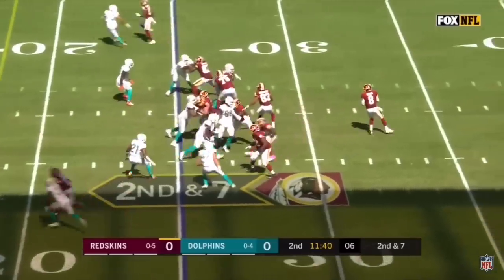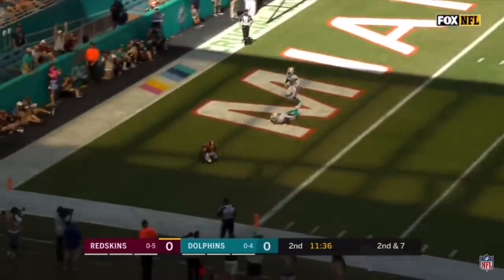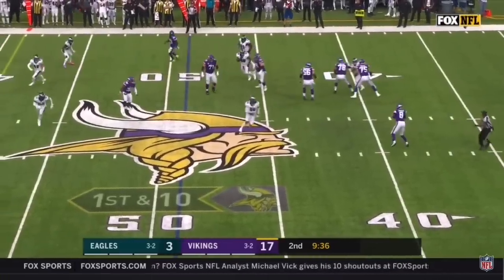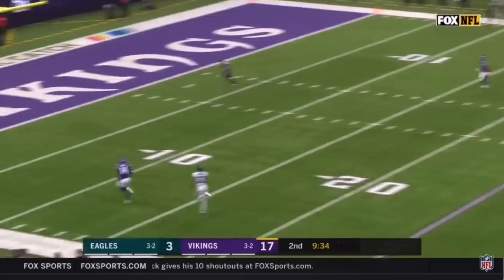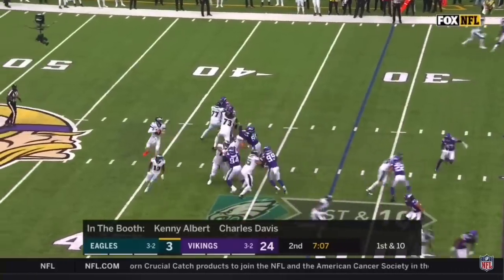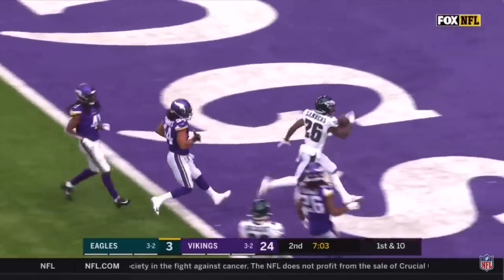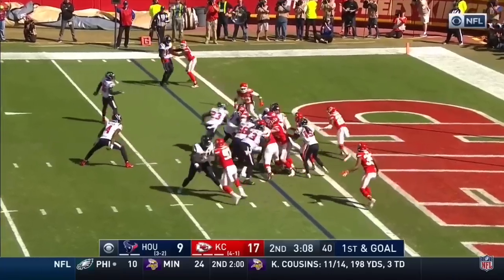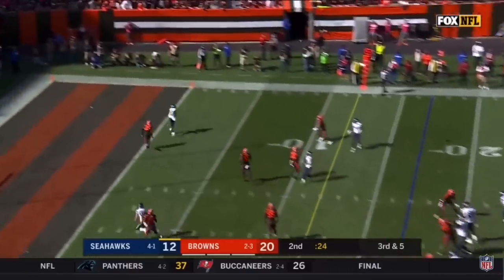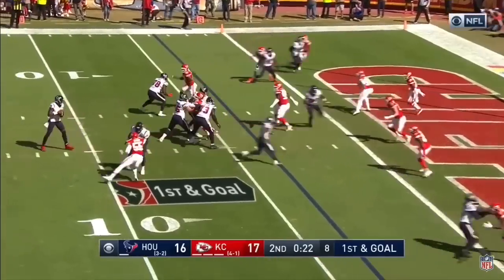Skins off the play fake. Keenum with time. Goes to the end zone. McLaurin for a touchdown. Play action. Cousins. Diggs. He's got it. Touchdown. Field. Wentz. Sanders. Touchdown. Handoff. Carlos Hyde is. Russell Wilson hit as he throws for the end zone. Catch made. Texans looking for the lead.